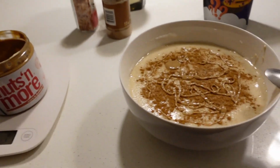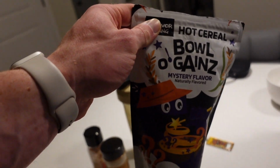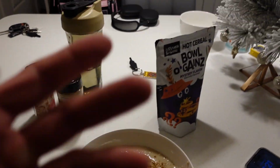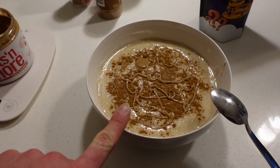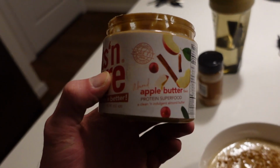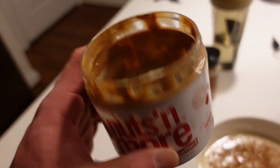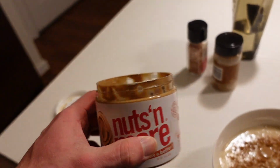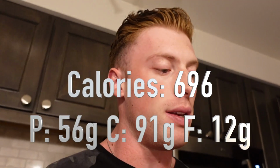So, we passed out earlier after our second meal. We were so tired. But we have meal number three, which is as follows. We have 110 grams of the mystery flavor Bowl of Gains. 2 scoops of whey mixed into our protein frosting. We have 16 grams of the apple butter, or sorry, the almond butter from Nuts and More, cinnamon, pink salt. Macros will go up on the screen right now for this meal.